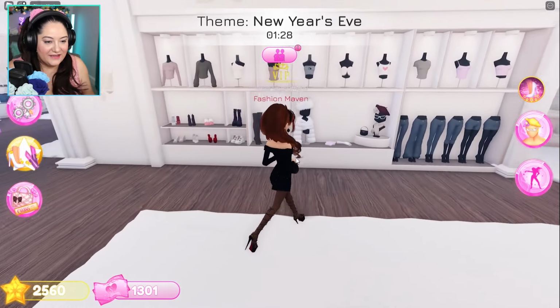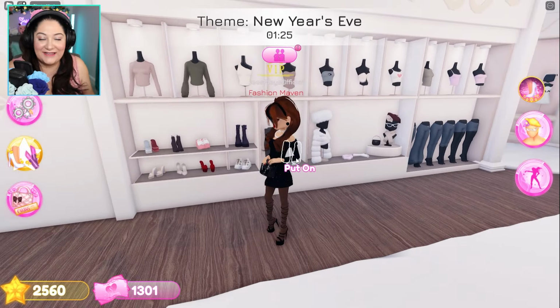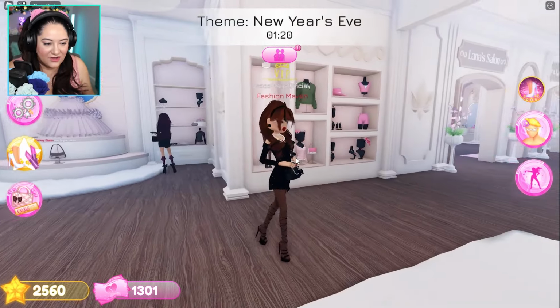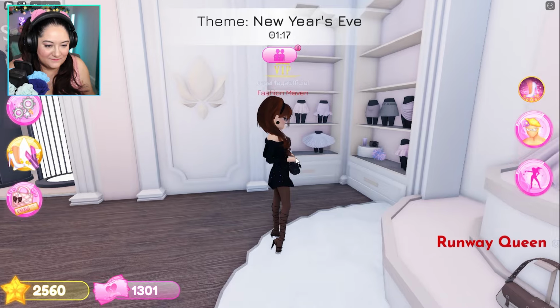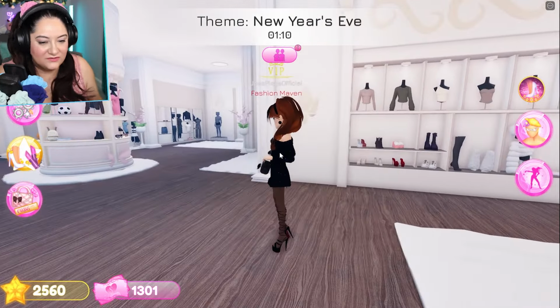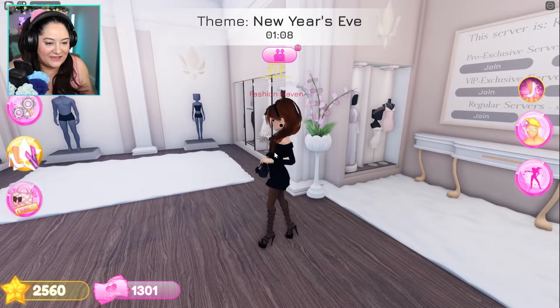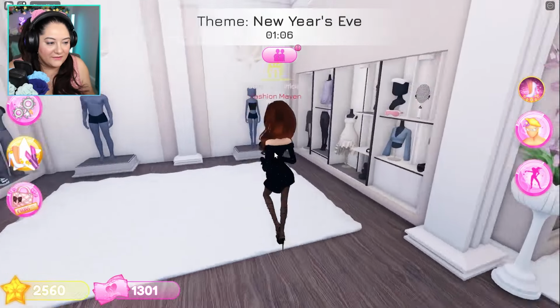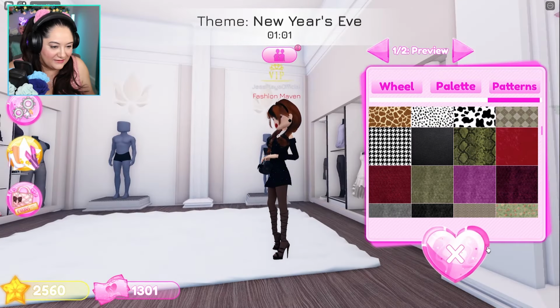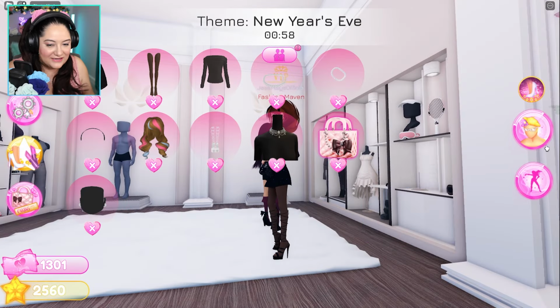Okay, now let's start adding some accessories. Accessory time. What else? Let's see. I've got earrings. I have this. I don't know what else I want to add. I get to this point where I'm like, okay, now what do I add? Because I feel like it's a really cute fire outfit, right? How do I improve upon this?